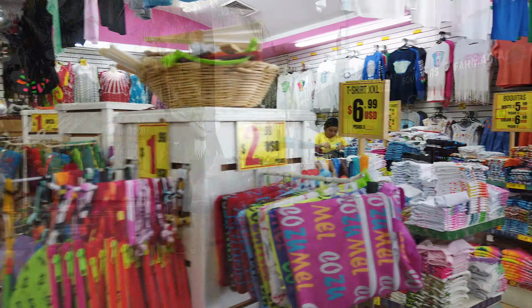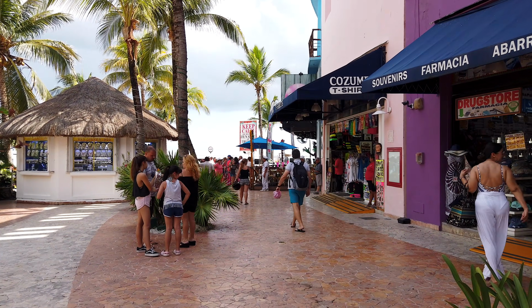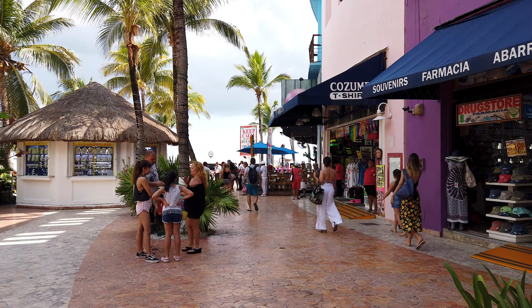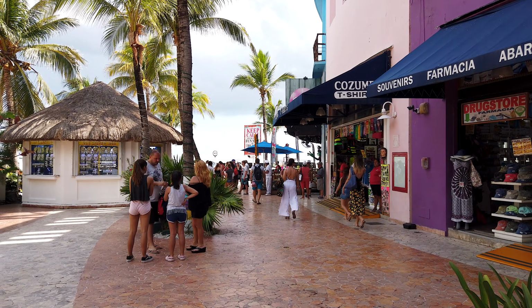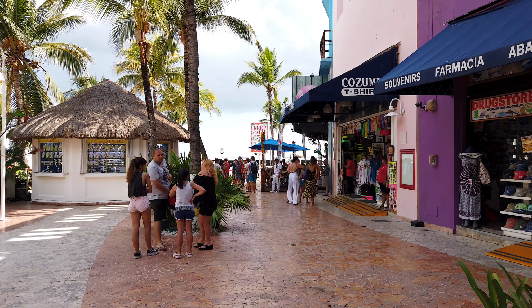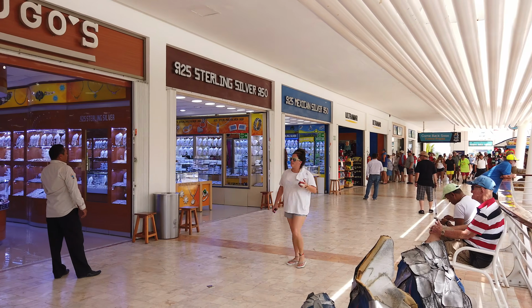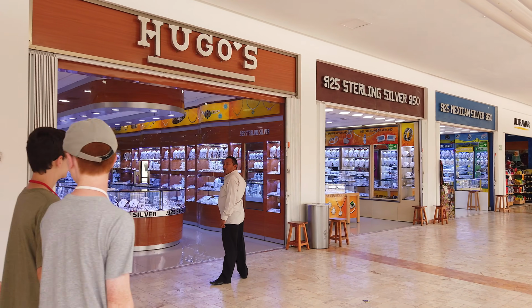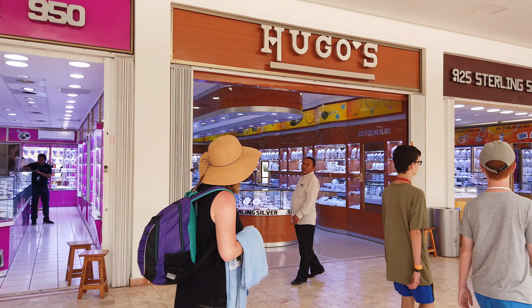The mall itself is an open air mall. You can hear the birds chirping, and you can see and feel the sunshine, which is very nice. We had a beautiful sunny day there, which was great. The mall was very clean. They do have public washrooms. It's what you would expect for a mall. There was a theater in the mall as well. They've got a whole bunch of different restaurants, whether that's your Americanized restaurants like Hooters and Starbucks.